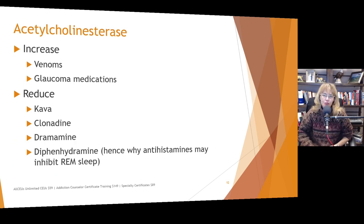Now, acetylcholinesterase is the chemical that breaks down acetylcholine. And if you want to increase acetylcholine levels, there are certain venoms that will do it, like black widow spider venom. Obviously, generally, we don't want to do that. But glaucoma medications will increase acetylcholine levels. So that is important to know. If you've got a client who has glaucoma and is having mood symptoms, we want to look at the impact that those medications are having and encourage them to advocate with their doctor to maybe address those issues. They may need to medicate the side effects because, with glaucoma, if you need the meds, you need the meds. But it is important to take a look at that.